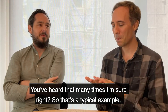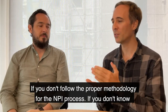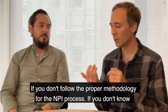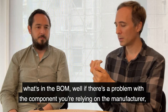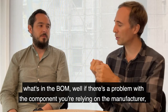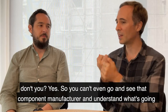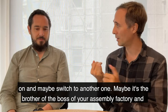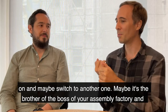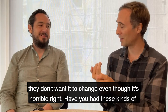But if you don't follow the proper methodology for the NPI process, if you don't know what's in the BOM, well, if there's a problem with a component, you rely on the manufacturer, don't you? Yes. So you can't even go and see that component manufacturer and understand what's going on and maybe switch to another one. Maybe it's the brother of the boss of your assembly factory, and they don't want it to change, even though it's horrible, right? Have you had these kind of issues?